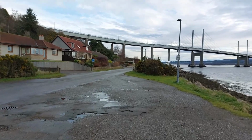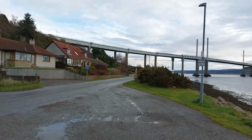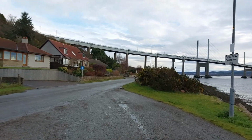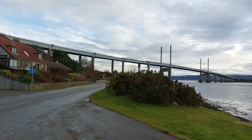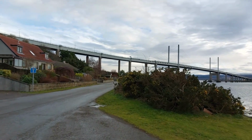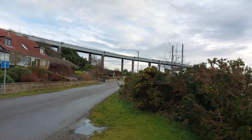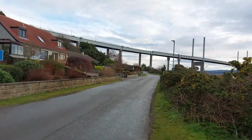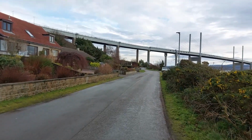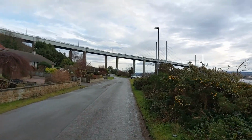So we're just coming up to the end of where the houses are, coming towards the Kessock Bridge. Getting a very good view of it now. I was hoping it to be a bit brighter today, but it's gone quite cloudy now and the wind's starting to pick up. And we're heading towards the RNLI building, which is well worth a look.